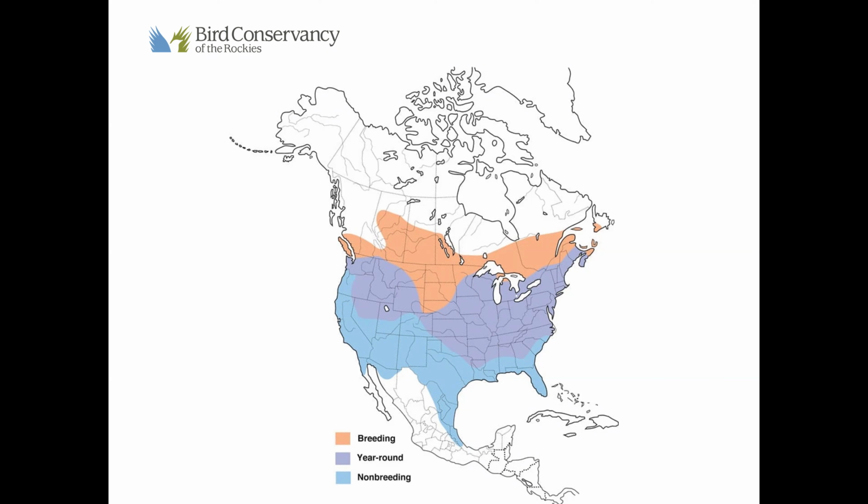And then birds, they also have a breeding range. So this kind of salmon orange color up here is the breeding range of an American goldfinch. That's where you can see them in summer. So whenever you find a bird, you are trying to identify it using a field guide or your Merlin Bird app. It's really, really important to look at the range map because it'll eliminate a lot of species for you and help you narrow it down.